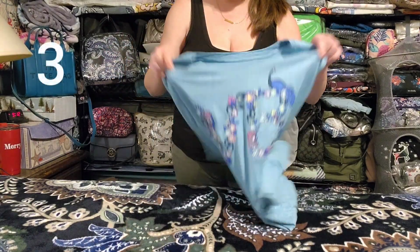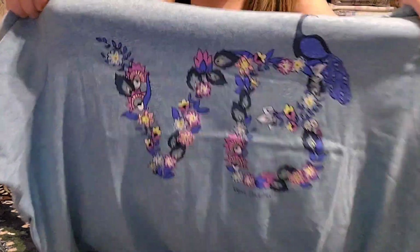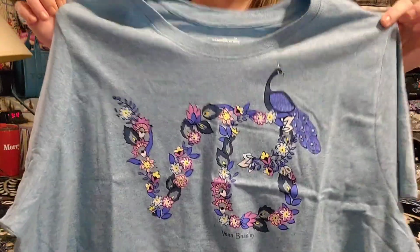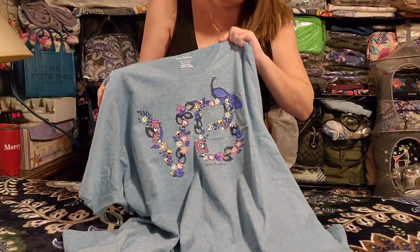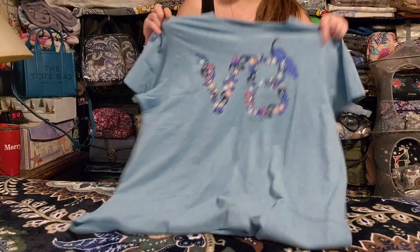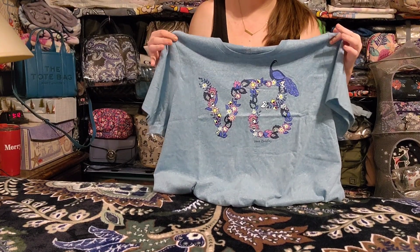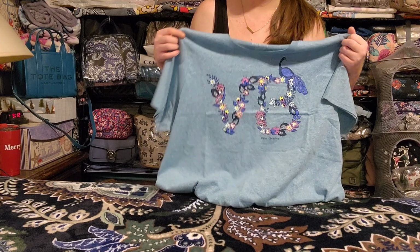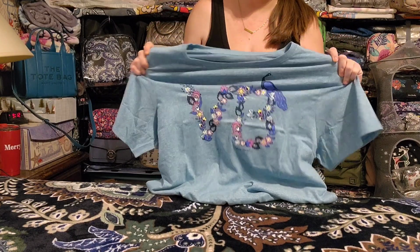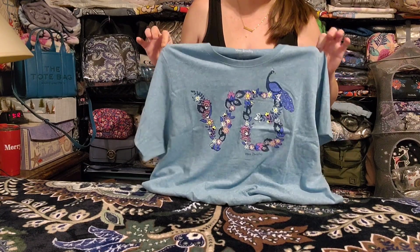The next one I picked up was the factory style short sleeve t-shirt, and I think this is so cute. This is the one that has the VB on it with the little peacock, so this one is the Peacock Garden print, and I picked it up in a 2X because I don't like tight t-shirts. It is loose on me, but it's not gigantic. It doesn't swallow me like I'm wearing a garbage bag or a potato sack. I like that. It's got a little stretch to it. Very soft, very comfortable. Highly recommend these t-shirts if you're interested in them.